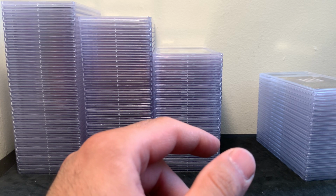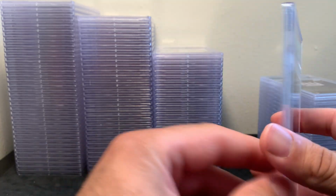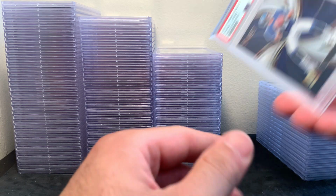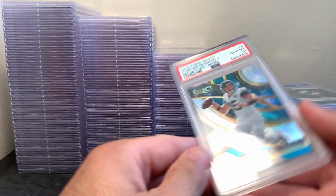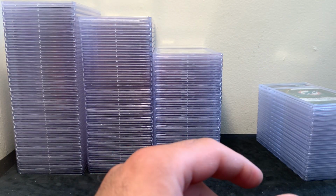Again, his stuff sells pretty good. PSA 10, shiny, select. Again, the same one for Daniel Jones. These sell for like 1 something, I believe. This is the base version of it. PSA 10. Again, I did really good on the football. Basketball, not so hot. This is the Sensations Prism. I think I already have one of those.